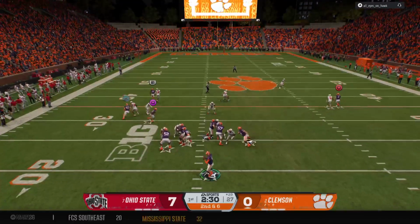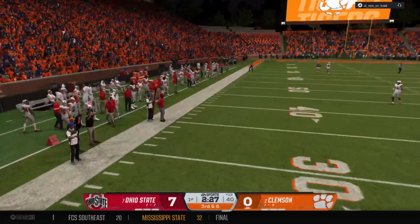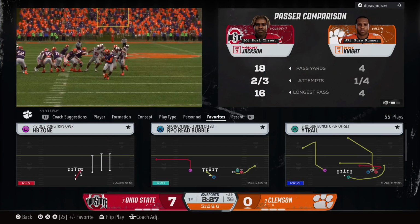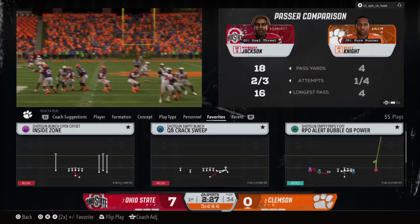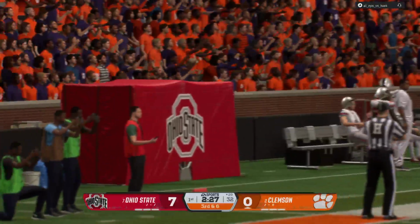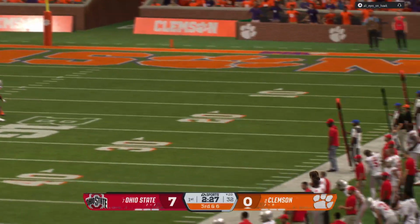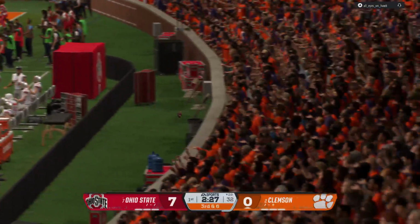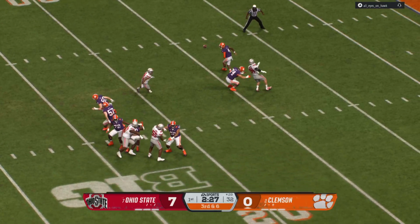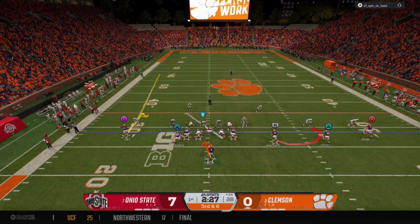Scanning the field. It's Knight. He's running out of time here. Didn't see anybody open, just throws it away. That's not going to bring up third down. We'll see if the offense can move the chains off that incompletion.